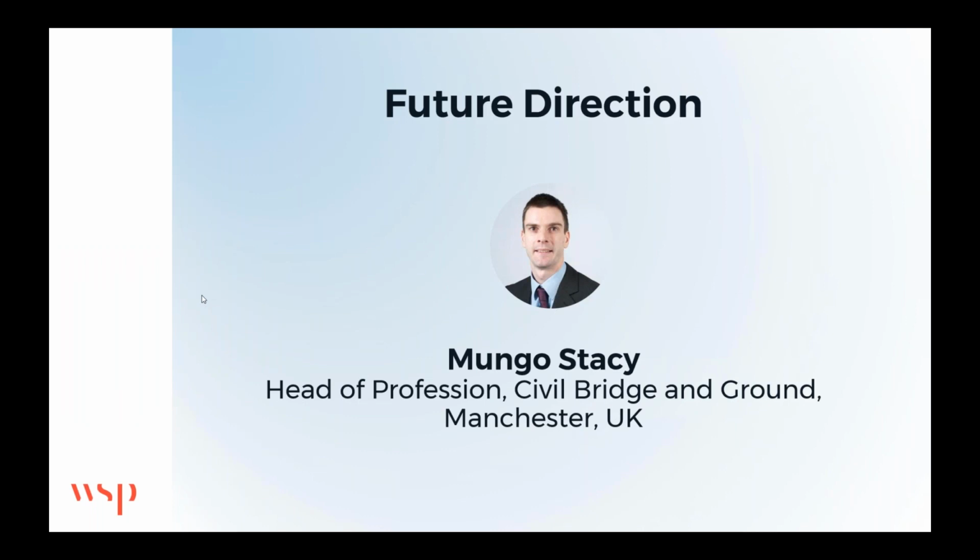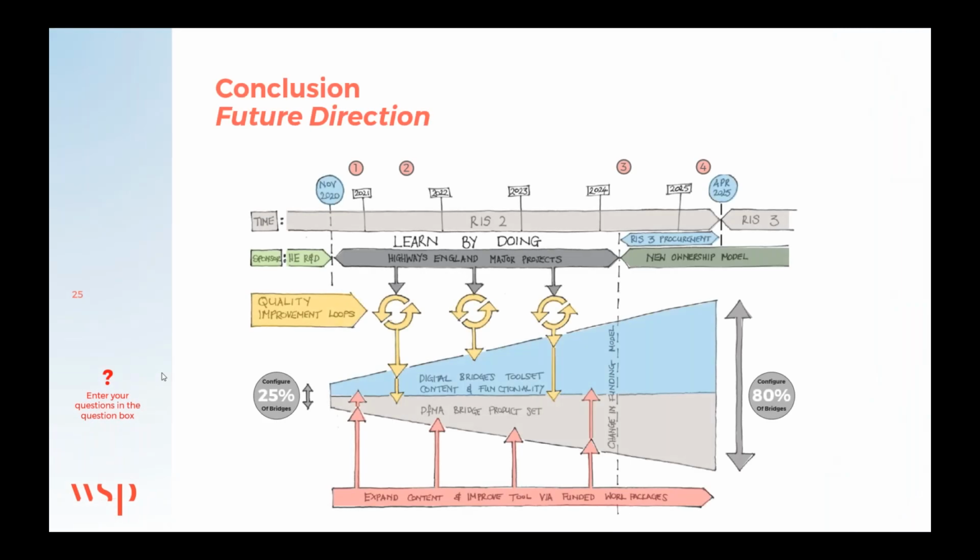Great, thanks Gbenga and Angel for that detailed description of the modular system and the parametric modeling that we've done. So just to conclude, I want to round out with some ideas around the future direction. The configuration tool as it currently stands is capable of configuring around 25% of the bridges in the UK market. The tool accommodates single span bridges with pre-stressed concrete beams in the span range 0 to 40 meters.